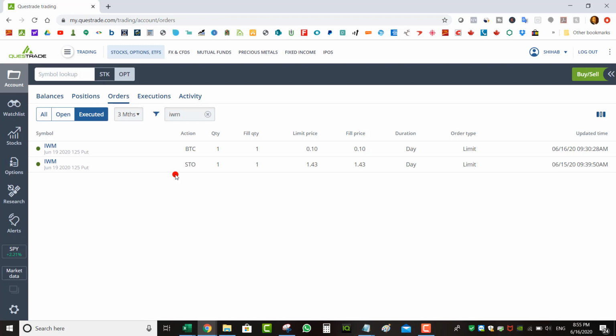if it gets deep in the money, if IWM drops to $100 or $95, it's going to be harder to roll for a credit. It's going to be a much smaller credit, and it's not going to be capital efficient because I'm going to be using much more maintenance excess, so much more capital requirement, and I'm collecting a much smaller credit, so it's not capital efficient.